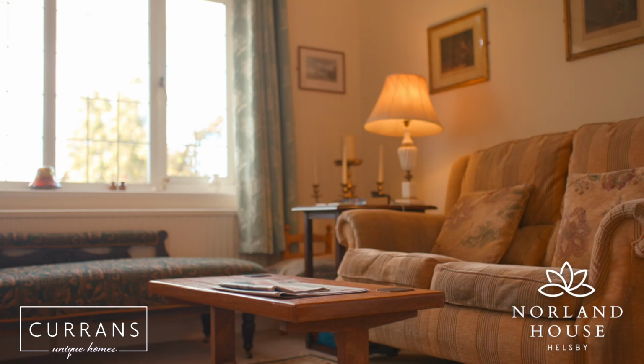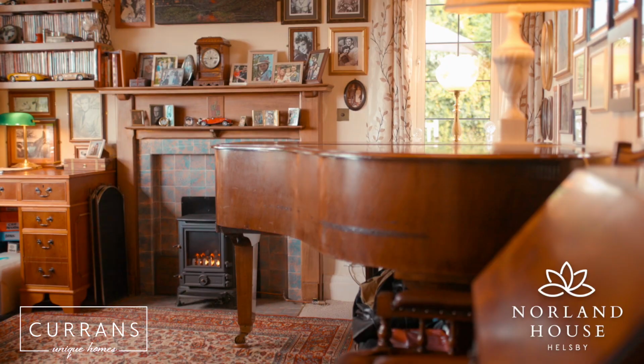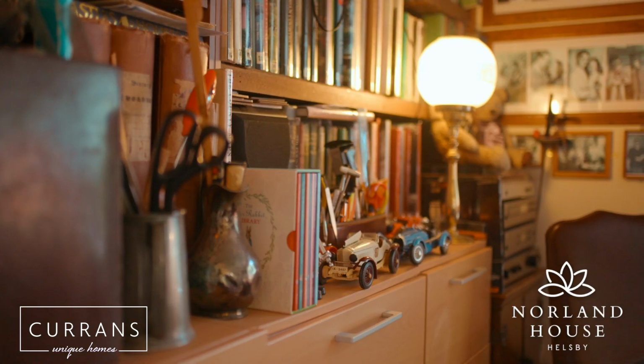And the potential for this beautiful home on this incredible plot is huge.